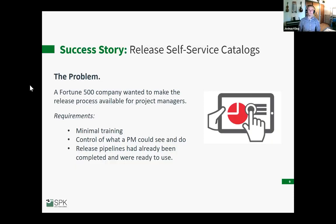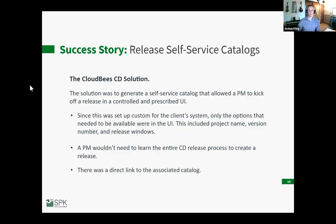So in this case, the solution was to utilize the self-service catalogs, which are a very powerful tool within CloudBees CD. Self-service catalogs let you customize a UI for a client. So you can go into a self-service catalog and you can set up a series of buttons, drop-downs, inputs, that sort of thing, and you can kick off any procedure, any pipeline, any release, anything you want. In this case, the catalog was set up custom for the client system, so only the options that absolutely needed to be available for the PM were available in the UI. They had project name, version number, release windows.